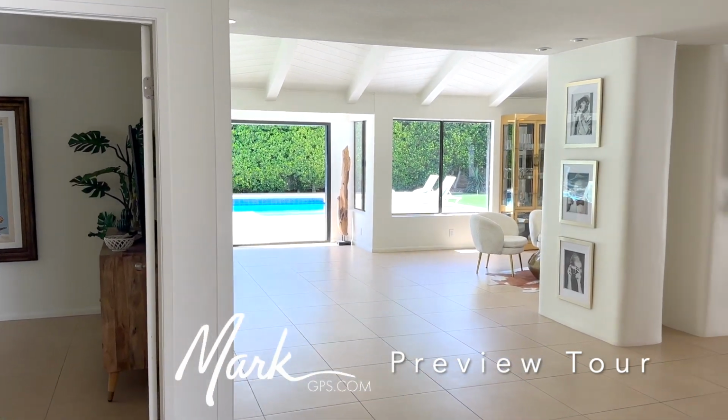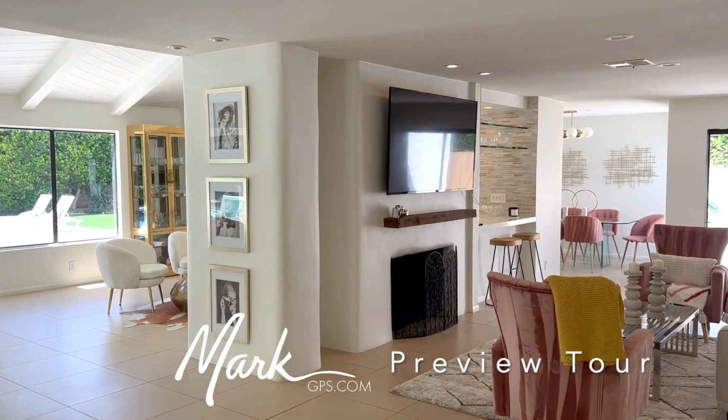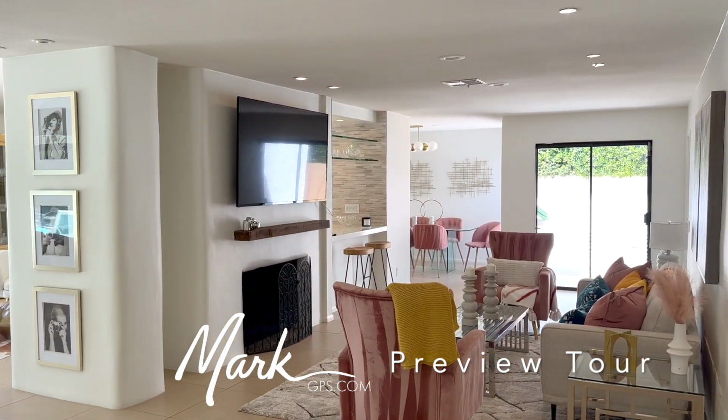It's really a nice house. I love the layout. I love the openness. It is definitely about the entertaining area, but there's just so much lot. I think you could do a lot with it.